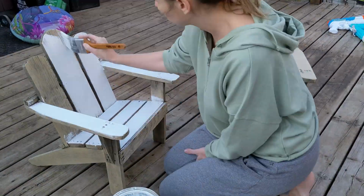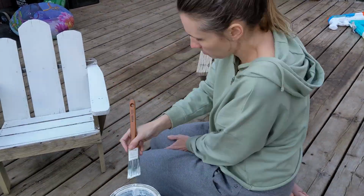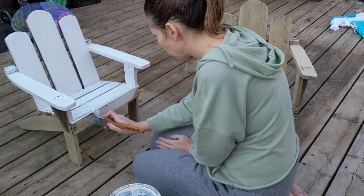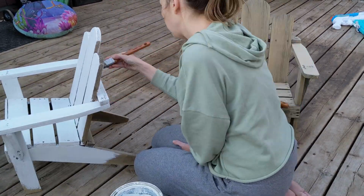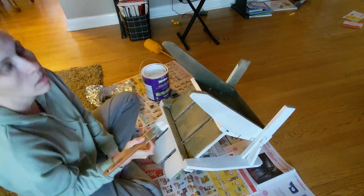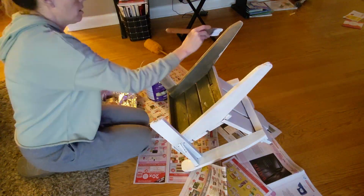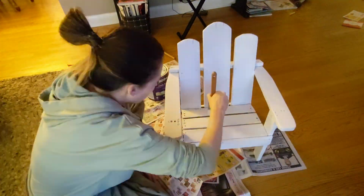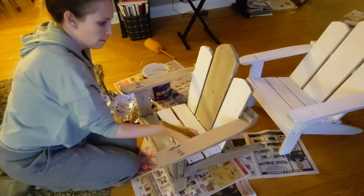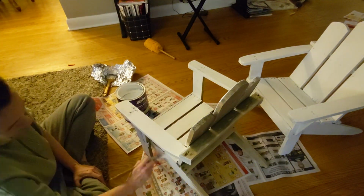So I sanded them down. I started with a 60 grit, I think, and I went all the way up to a 600, I believe. So they were really nice and smooth. And then I went ahead and did a coat of primer on pretty much the whole chair. I don't think I did the very bottoms of the chairs, but I did pretty much everything else, just to try and protect these and give them as much life as possible. And then I went ahead and painted them a really nice green.